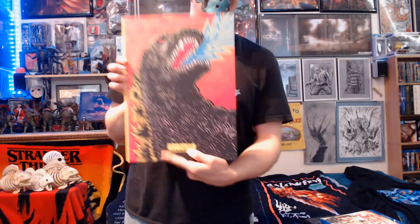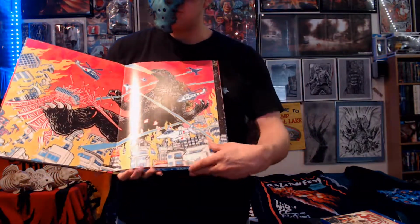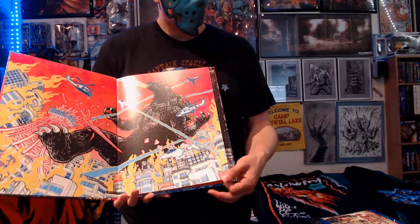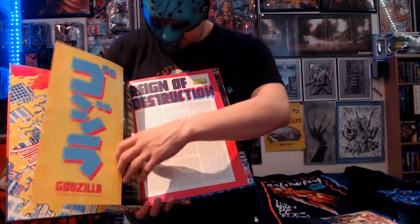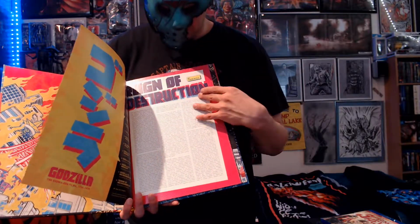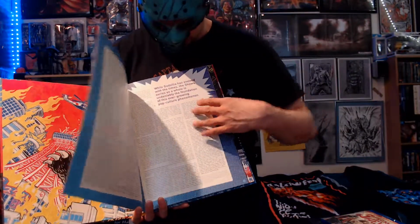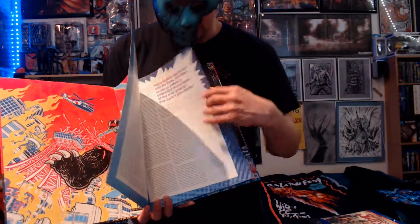Because what I was really there for is Criterion release number 1000, the Showa-era Godzilla, which is their do-it-big thing for Godzilla. So it's all 15 of the old Godzilla movies. And it's pretty dope. It comes in this really huge book with the typical Criterion essay, which spans a couple pages here. So at some point it gets into a paragraph about each movie.